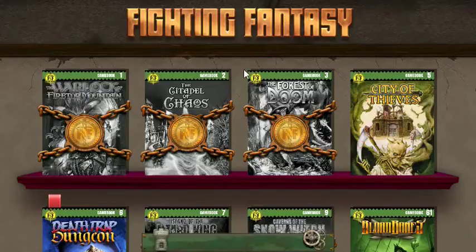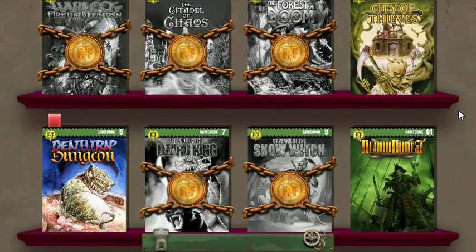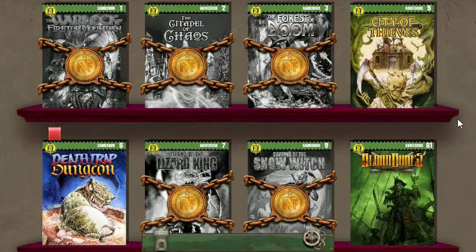Welcome back to the Fighting Fantasy Classics Deathtrap Dungeon Let's Play I'm doing, and I'm so excited. I have something, which you can't see obviously, but I'm holding in my hands. It is an actual copy of the Warlock of Firetop Mountain.